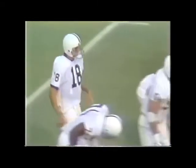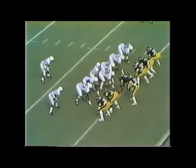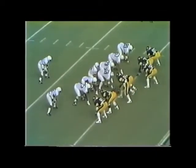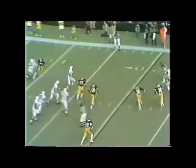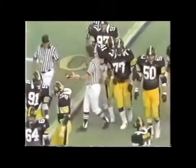Now here comes the noise again. They might try to go deeper. Gray will run. They'll get out to the 20, and they'll pick up five. It'll still be third down and 10 yards to go. Larry Stace made the tackle. I think Strang had it in his mind all the way.